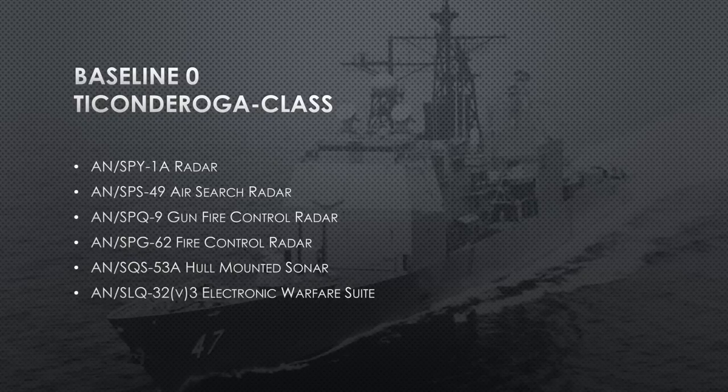It has the SPQ-9 gunfire control radar, that's for the 5-inch guns, the SPG-62 fire control radar, that's for the missiles, and we're going to go into all these. SQS-53 Alpha, the early version of the hull-mounted sonar, not as good as the new one, but they've got it, meaning this is a multi-role ship, ASW, anti-surface, anti-air, and command and control. It does it all. And then the very secretive SLQ-32V3 electronic warfare suite. That's a scary little thing. It can destroy incoming missiles if it gets a good enough look at them.